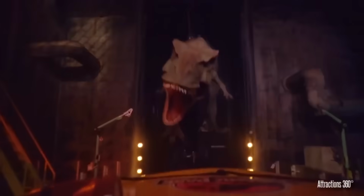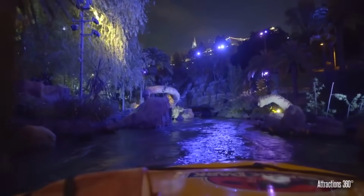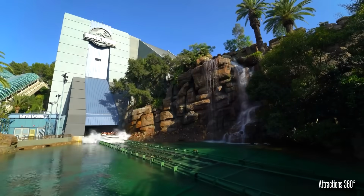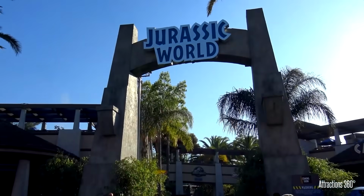It then lowers its massive jaws to within inches of your boat, just as it hits a nearly vertical 85-foot drop. This was a brief but stunning encounter with one of the most intimidating animatronics ever created. The original Jurassic Park The Ride was closed in Universal Studios Hollywood to make way for a new Jurassic World ride. Fortunately, much of the classic ride experience is retained, and it still remains one of Universal's most impressive attractions to date.